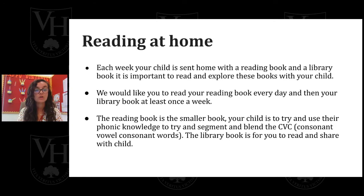In FS2, your child is sent home with a reading book, which is the smaller of the books, and then a library book. It's really important for you to read and explore these books with your child. We would like you to read your reading book every day if possible, and your library book at least once a week. With the reading book, your child will try and use their phonic knowledge to segment and blend the CVC words, that's the consonant, vowel, consonant words. The library book is for you to read and share with your child, and it is really, really important.